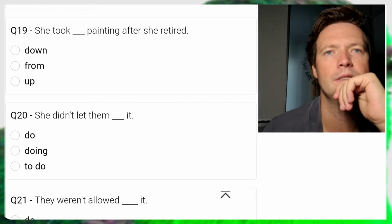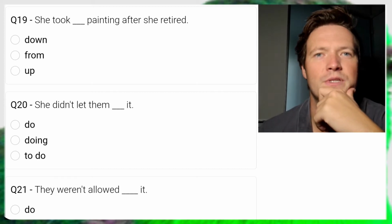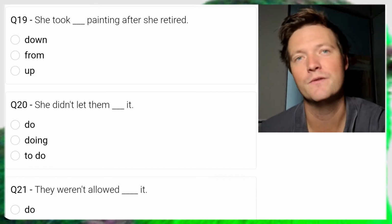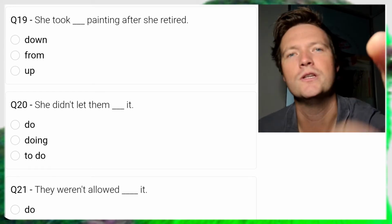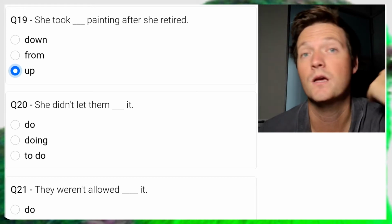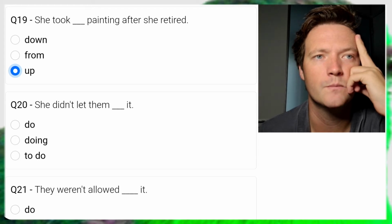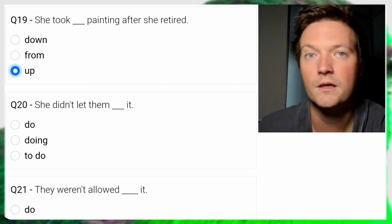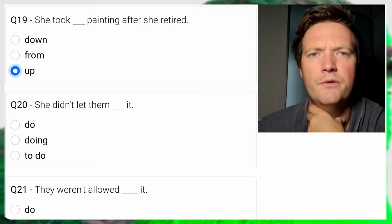Okay, number 19. She took painting after she retired. The expression, the phrasal verb that means to start doing a new activity. You should know this. She took up painting after she retired. It's a hobby that she started doing. So we say take up when it's a new activity, not something that you did before. And you're trying it out, no? And you start doing it as a hobby regularly.